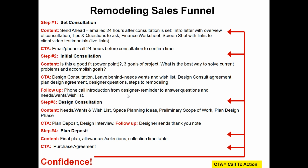Now, the confidence where you're going to inject specifically is going to be guarantees. There are a couple of really cool guarantees I'd like for remodeling. Number one is a design satisfaction guarantee. You're going to bring that up right here at this meeting for the design consultation.